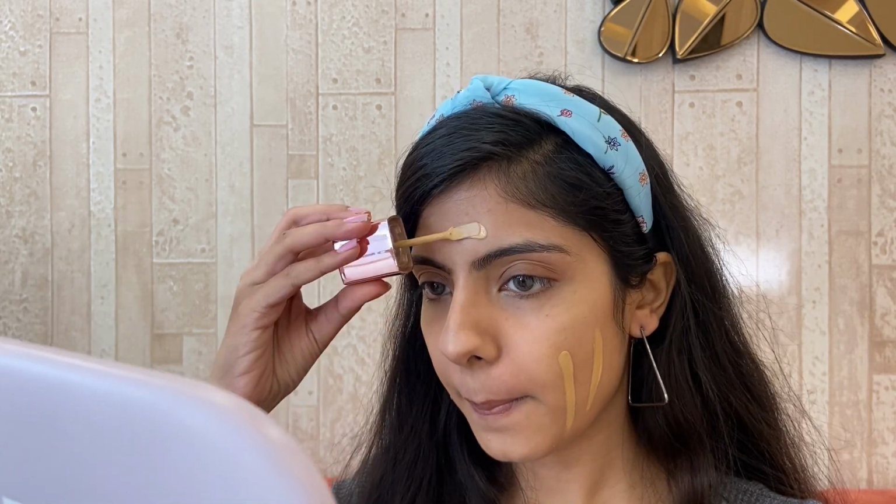This foundation is compared to a lot of high-end foundations, so I'm really excited to try it and find out what the hype is all about. So it has a doe foot applicator just like the Wet n Wild one. It smells like alcohol. I think this much is enough.